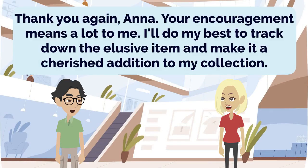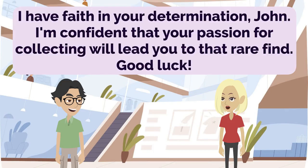Thank you again, Anna. Your encouragement means a lot to me. I'll do my best to track down the elusive item and make it a cherished addition to my collection. I have faith in your determination, John. I'm confident that your passion for collecting will lead you to that rare find. Good luck.